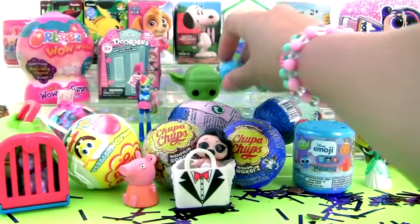Peppa's house surprise. This is George with his favorite little shirt with a dinosaur. Chupa Chups from SpongeBob. One Chupa Chup. Flyer and SpongeBob.